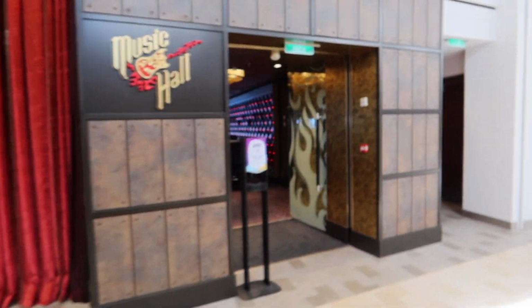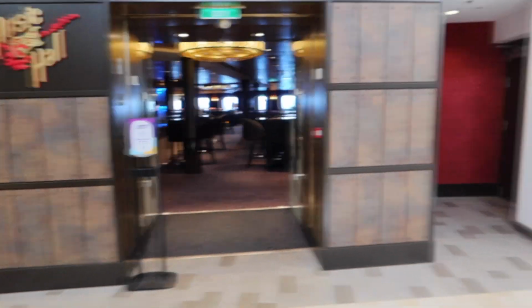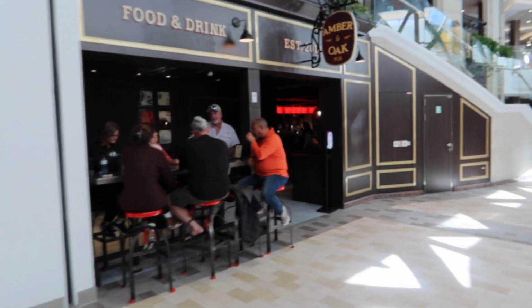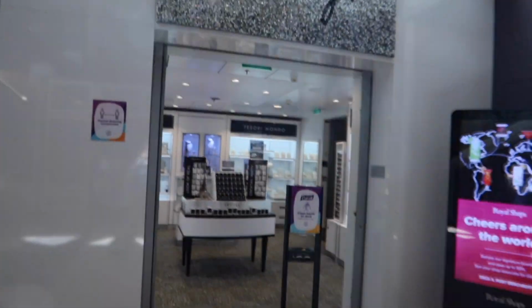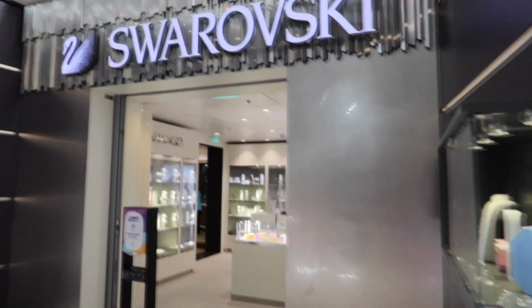Alright, and then moving farther along, you've got your music hall. That actually spans deck 3 and 4. A lot of your karaoke and some of the live concerts will start there. You've got your bling, jewelry, you've got your Swarovski. We've always loved those stores.